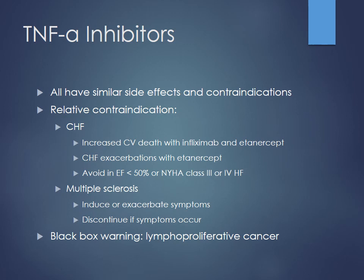Just look them up, and you'll see they'll have one of these general basic mechanisms here. If you know it's a TNF alpha inhibitor, then it basically shares the same side effects as all the other TNF alpha inhibitors. Now, a relative contraindication that is kind of unique amongst these is for patients with CHF. They have found that when you give drugs like infliximab or etanercept, there is an increased risk for cardiovascular death. And again, with some of these patients getting older with rheumatoid arthritis, CHF is a concern for them.